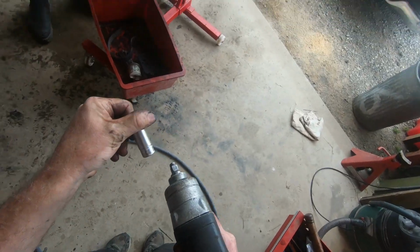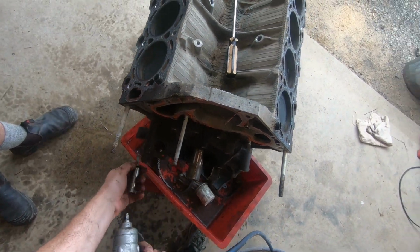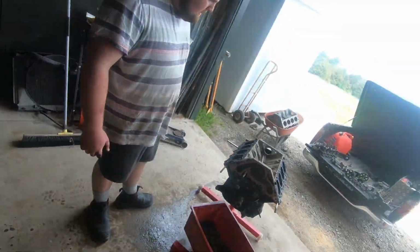You're going to pull the crank out? Yeah, well, we're probably going to need to pull the crank out again, eh? You know, to put bearings in it. It makes it much easier if your crank's out.